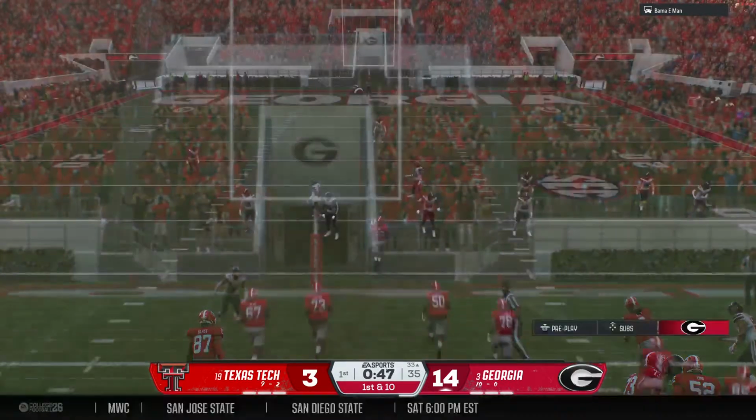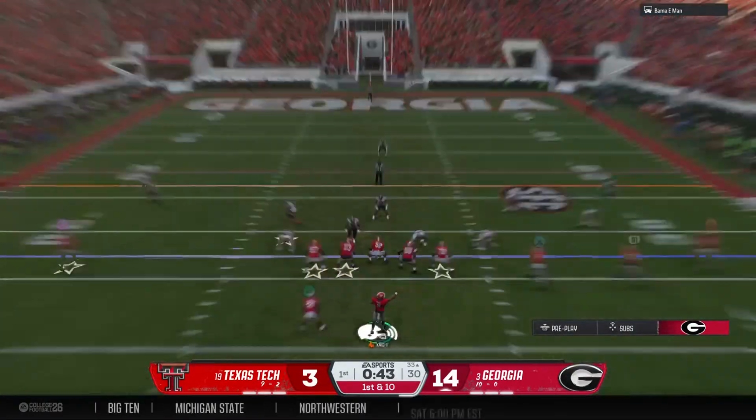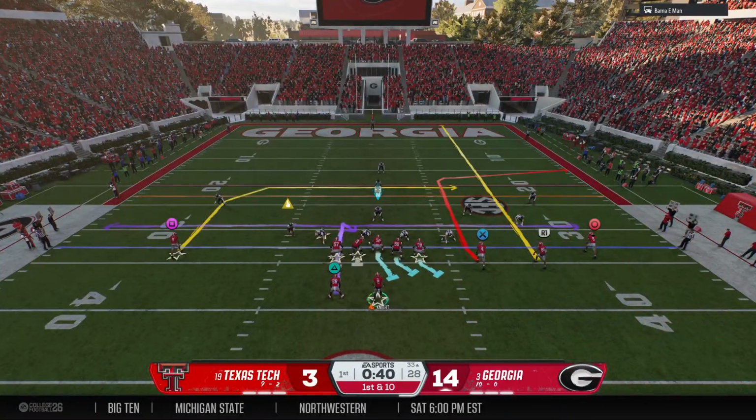Strip off a big play. And Jesse, now their head's spinning just a little bit. Give up a big chunk play, and it's right back at them. Offense changing the play.